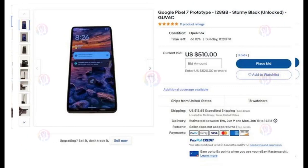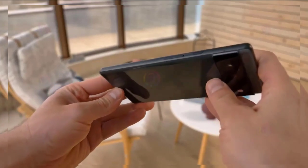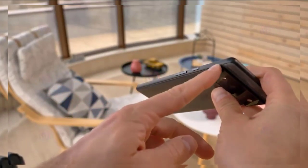We have collected images from the eBay listing into the gallery if you want to check them out for yourself. In messages with us, the seller claims they bought the Pixel 7 prototype from a wholesaler without knowing what it was. The seller says they realized it was a Pixel 7 after doing research and seeing pictures that seemed like the phone they had. They also said they had a Pixel 7 Pro but sold it already.